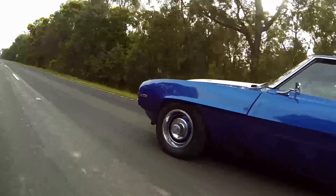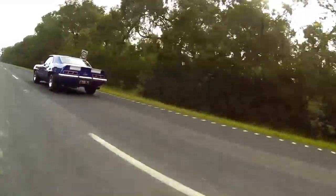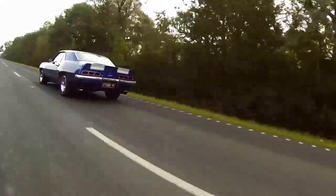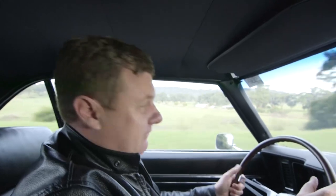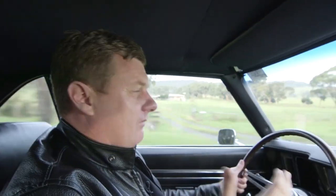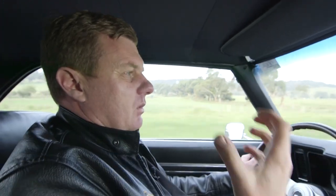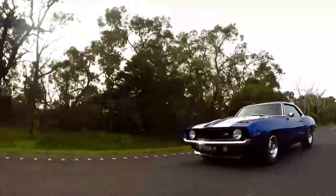This engine was a killer. Had forged internals, 4-bolt block, a huge racing mechanical camshaft. In fact, it was the same that they used in the iconic all-aluminium ZL1 427. It had about 12.25 to 12.5-to-1 compression with big dome-style forged pistons. This thing was a serious bit of gear.